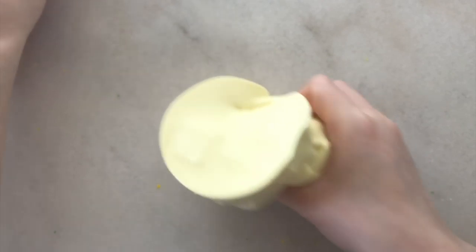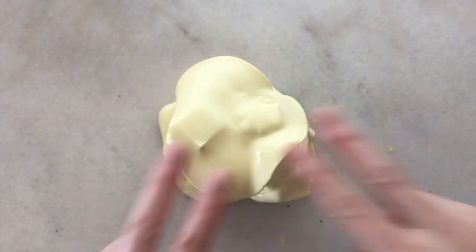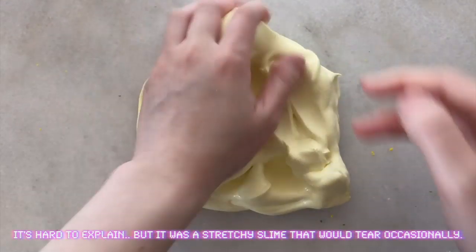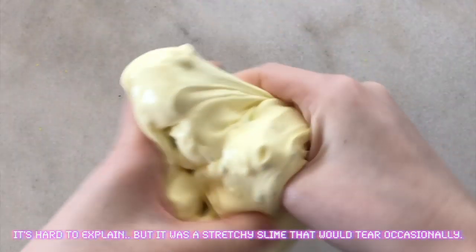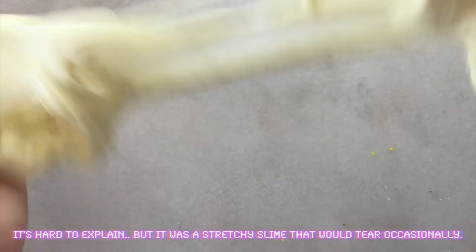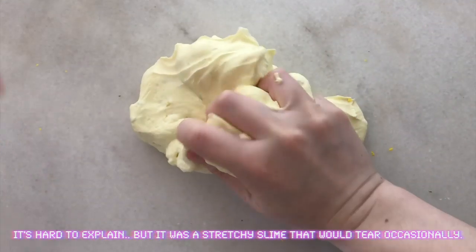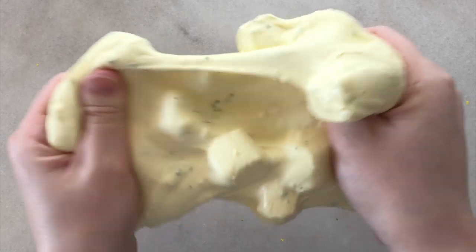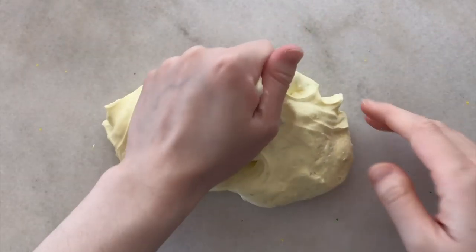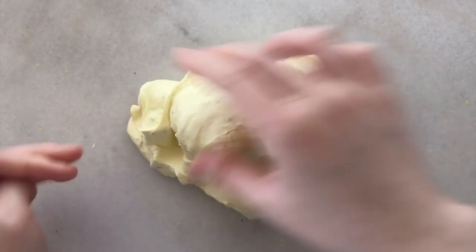The clay slime was stretchy, but it would tear. So the slime was really easy to pull and there was no resistance. It wasn't like a really thick slime that was stiff or hard to stretch. It was stretchy. It was just that sometimes it would rip occasionally. It's kind of hard to explain, but this is just the best way I could explain it. It is stretchy, but it would just rip sometimes.